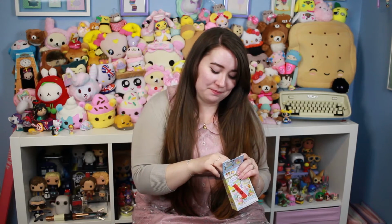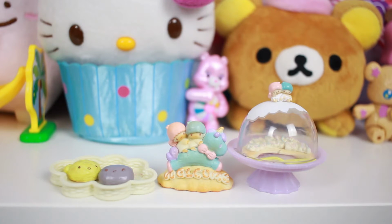Put it on the ground. Yay! What's this one? Ah, shoot! This is the only one I have! Ah, that sucks. Okay. That's okay. I'll either sell it or I'll see if a friend wants it. So this one's really cute. I love this one. That's why I already have it. It's basically like a really cute pastel pizza on a dish with a little lid, and it's got little Twin Star characters sitting on top. So cute. Hopefully this will make someone else really, really happy.